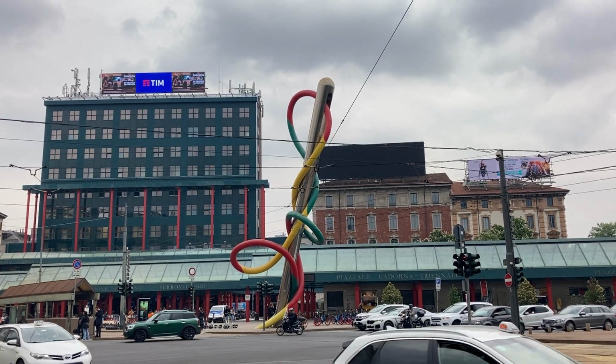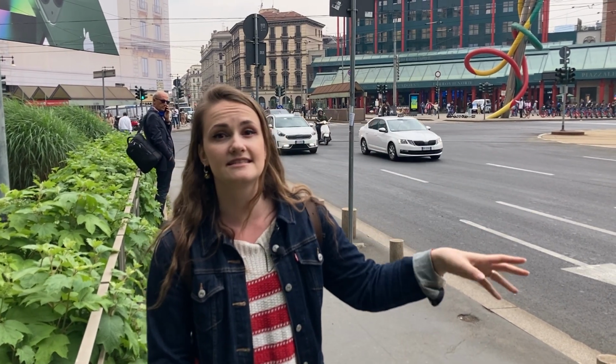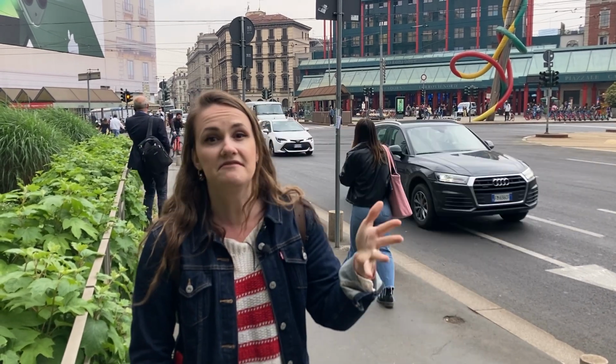But I think that's really cool. I really like contemporary art and I really like these kinds of sculptures. So that's really interesting, and I think you can check it out because it's right in the city center. It's very near the castle, just two steps away. So even if you're in a city center, you can always check it out.